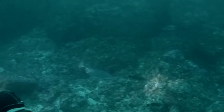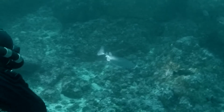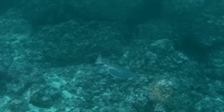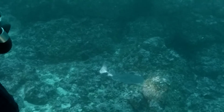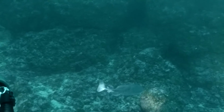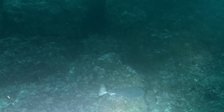This is the second torpedo ray that we saw. It was right at the end of our dive, and unfortunately I missed an incredible event on camera. Someone actually landed on this torpedo ray. I had set my camera down to flash my light in his eyes to warn him that he was about to land on a torpedo ray, but it was to no avail. The torpedo ray actually swam through his legs and thankfully didn't shock him. It was a lucky break.